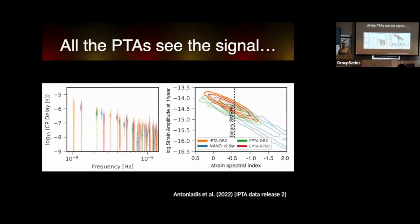So this was an International Pulsar Timing Array paper that combined old data sets from all of the pulsar timing arrays and ran a similar analysis. And you can see there, they're independently analyzing the NANOGrav data, old PPTA, old EPTA data, and this is collectively called the IPTA data release 2. Now I say old data because it's not the most current up-to-date data that was available at the time that this data set was assembled.